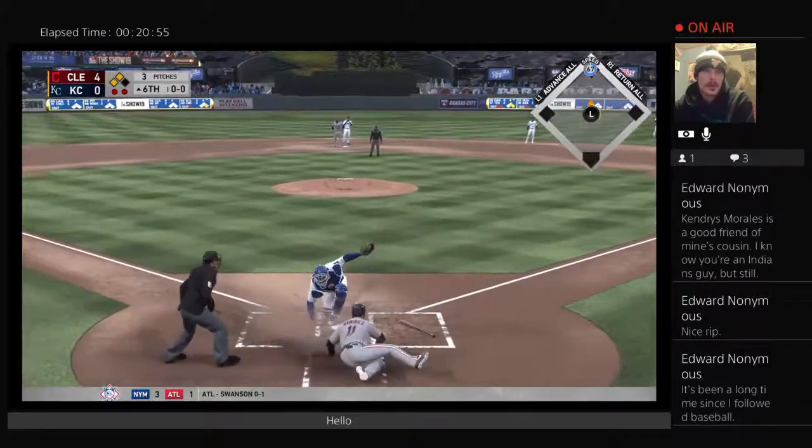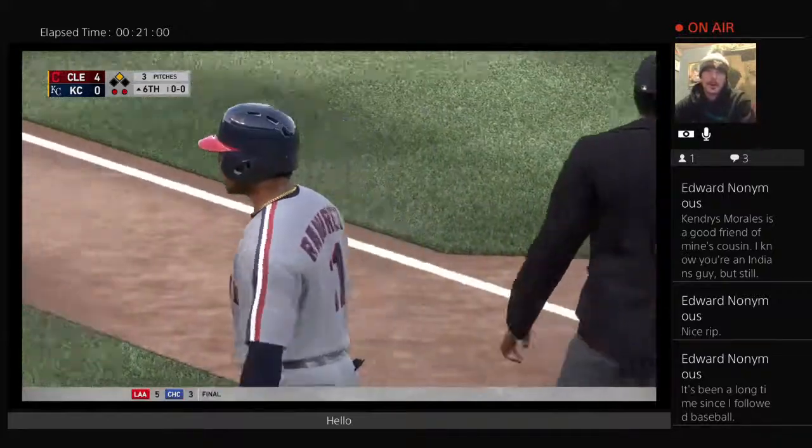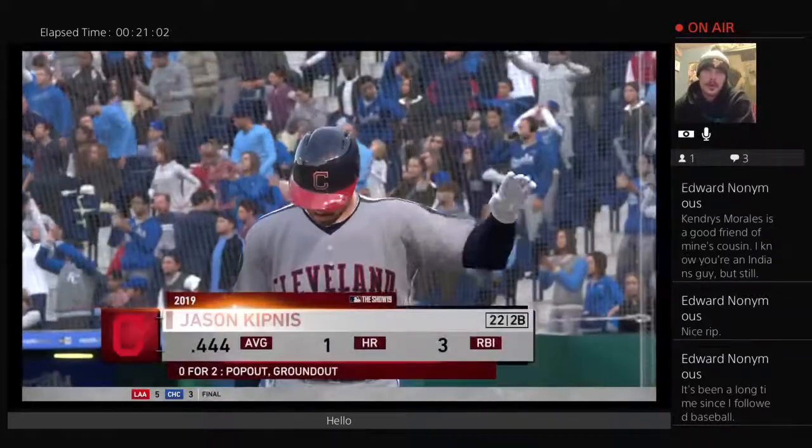They try to trick him. They throw the ball up there to trick him. He got me. Smart on it.